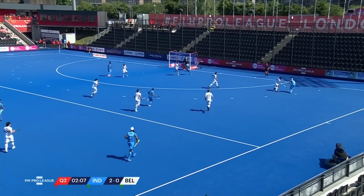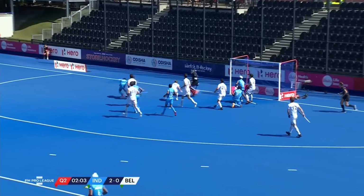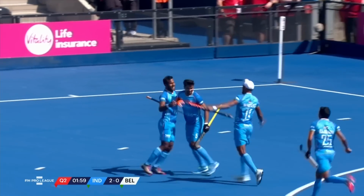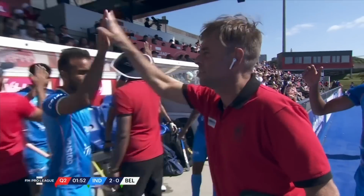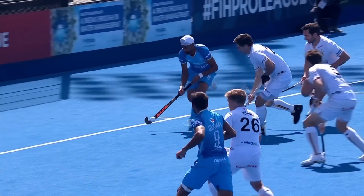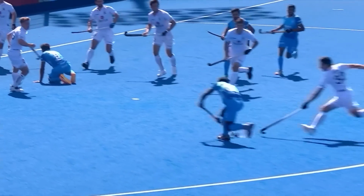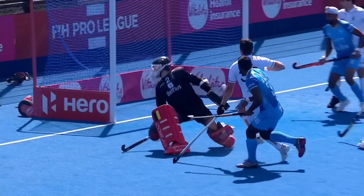Kumar. Mandy. Still going, Mandy, across the face of goal, the reverse stick. Oh, what a goal that is! It's Amit Roydas, is it? What a finish from the central defender who's picked it up and hit it first time on an upright reverse stick finish. And he makes it 3-0. Amit Roydas with a quality goal. Quality run around the back.